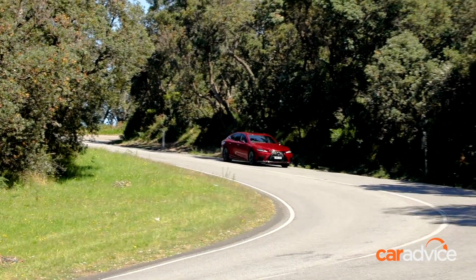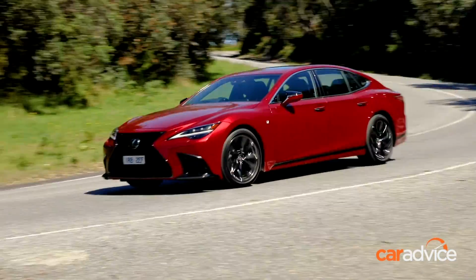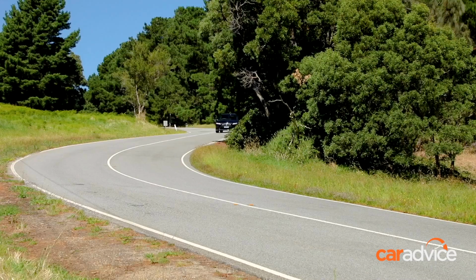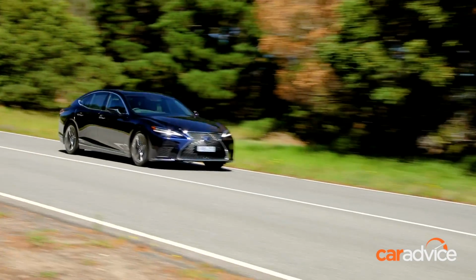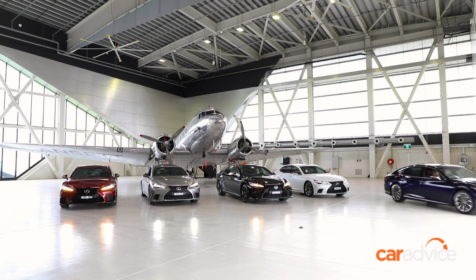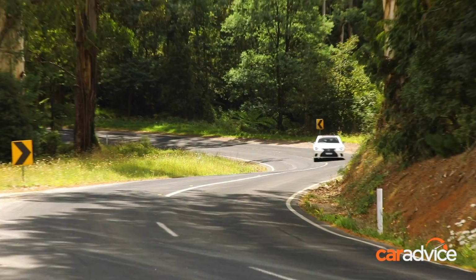The LS500 produces 310 kilowatts of power and 600 newton meters of torque, while the LS500H outputs 220 kilowatts and 350 newton meters. Lexus quotes 10 litres per 100 kilometres for fuel use on a combined cycle in the LS500 and 6.6 litres per 100 kilometres on a combined cycle in the LS500H.